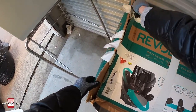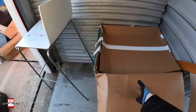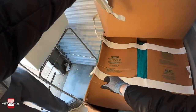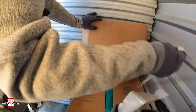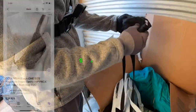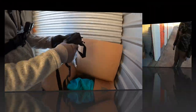Here. Let's see what's in here. You got it. Looks like bedding. All stuff. Yeah, there's some bags and stuff. Columbia fanny pack. Yeah. Sellable.